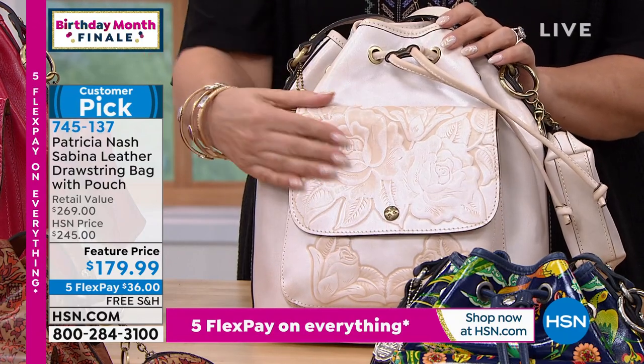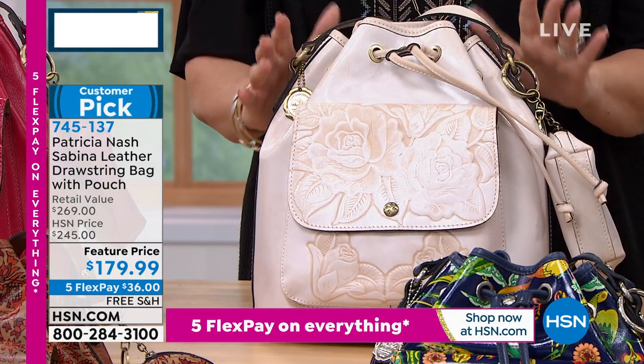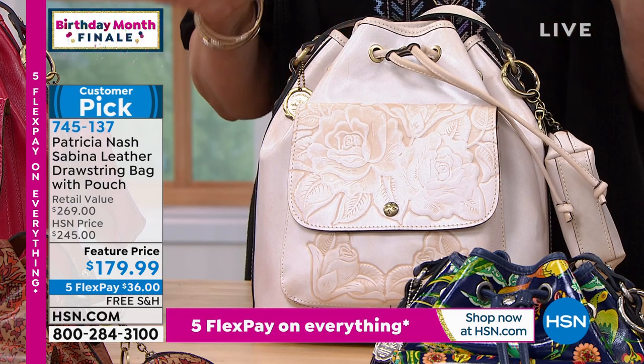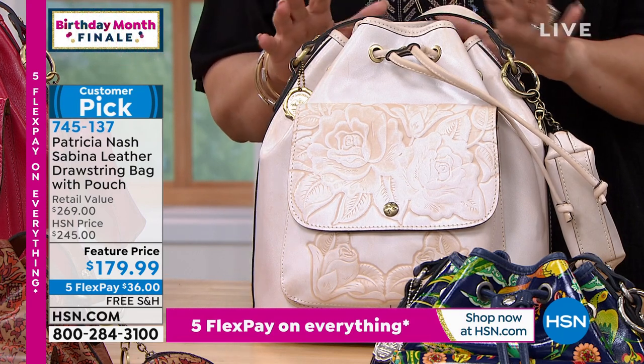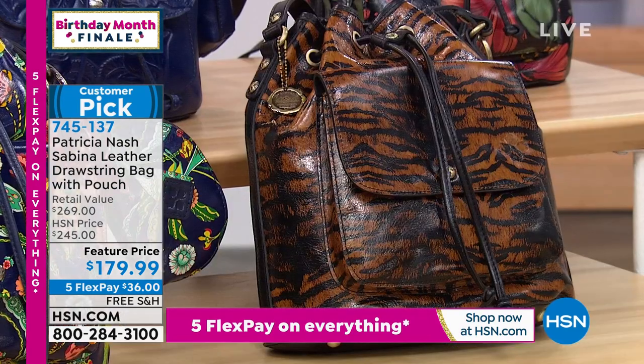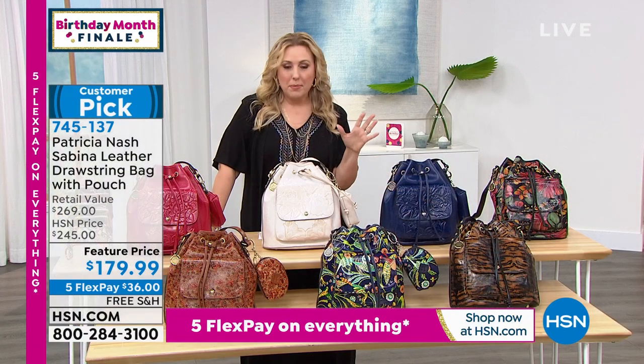Oh, so gorgeous. By the way, the white tulle that's in front of me, this and the tiger are the most popular right now, and I know that maybe you've been waiting for this to go on sale. Our HSN price on this is $245, worth every penny. We are doing a feature price for this hugely customer-picked product. There's the tiger. Everybody's loving the tiger.